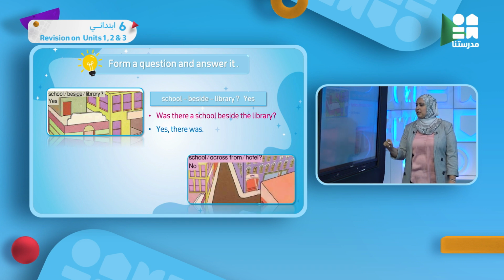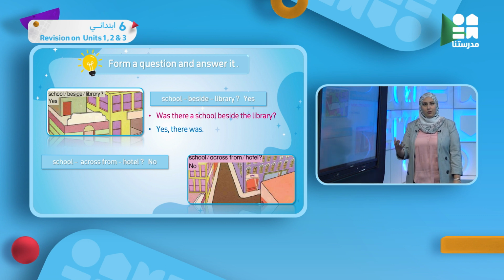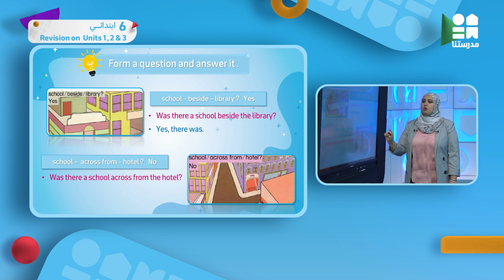Here we have a picture, and we have school across from hotel. I make a question and then the answer will be with no. So how can I form a question like this? I'm going to say, was there a school across from the hotel? Okay.